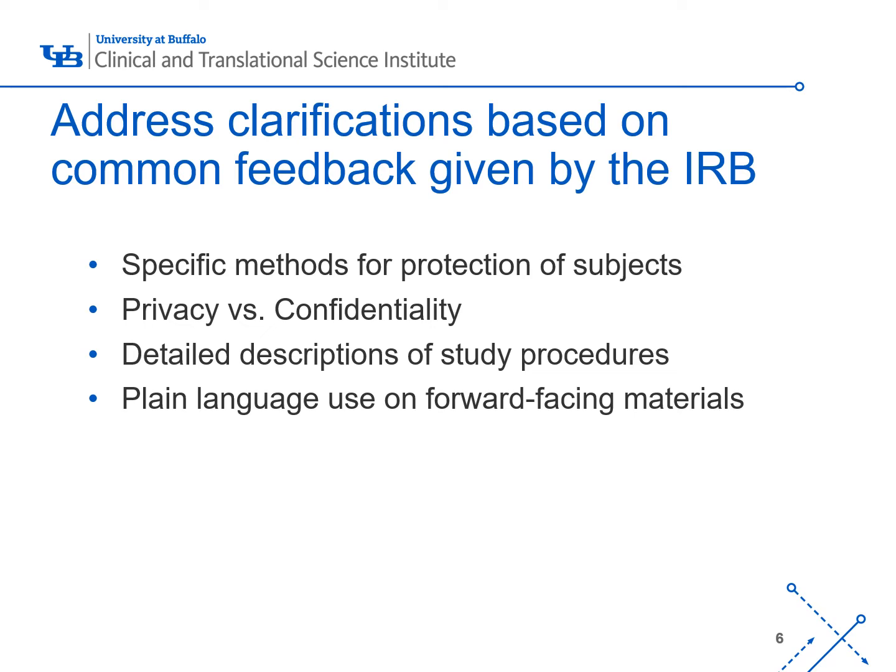This list includes some of the most frequent clarifications requested during pre-review. If vague methods for protecting participant safety or privacy are included, clinical research facilitators will request more detailed procedures. While describing privacy protections, many researchers describe them interchangeably with confidentiality protections. The IRB requires that researchers recognize that these protections are distinct. Privacy applies to people, confidentiality applies to data. As such, they require different methods for protection and should be discussed separately.